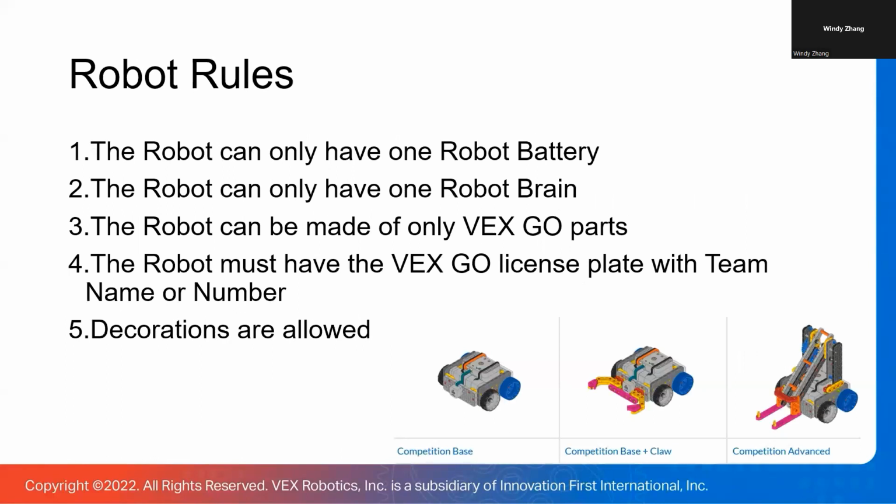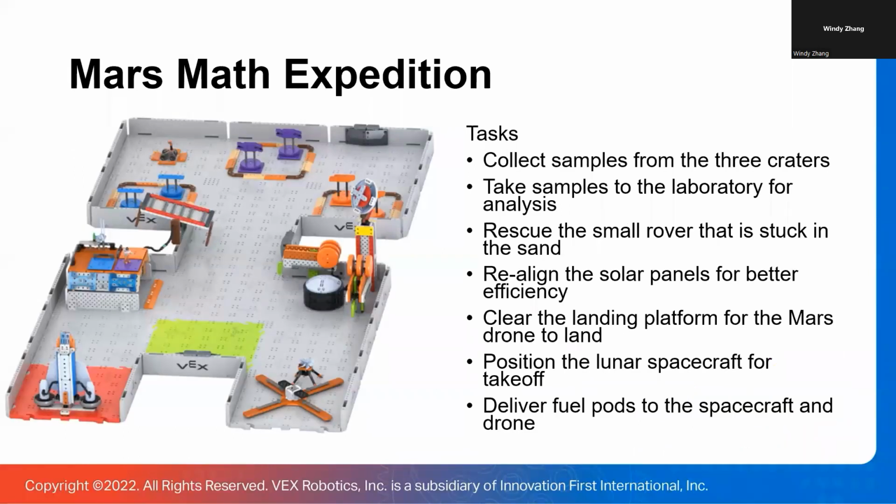The VEX Go competition robot must only have 1 robot battery, only have 1 robot brain, and be made of only VEX Go parts. When competing, the robot must have the VEX Go license plate with team name or number. Decorations are allowed. VEX provides an introduction for building basic robots. We call it the hero robot. As the students spend time building and using the hero robots, they will be more capable of making improvements and building robots from scratch. Let's see the detailed tasks of each game.